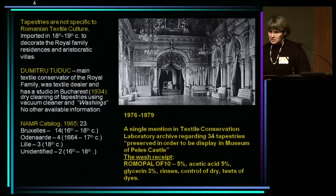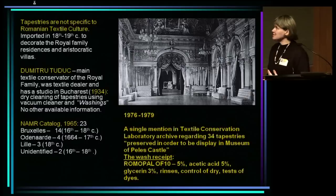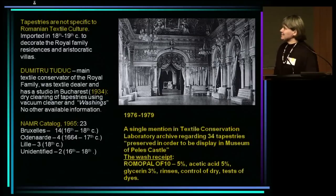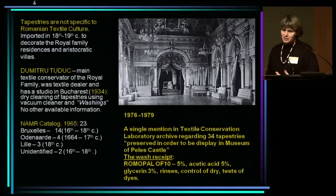Tapestry is not a specific Romanian textile heritage, as I already told you. Probably most of you know Dumitru Tuduc as being known as a forger of textile art. This could be another discussion for another workshop, but he was in fact the main textile conservator of the royal family. He had his own studio for making tapestries and conservation, and I had a small piece of information that in 1934 he was using a vacuum cleaner, which was something very new in Romania, and doing washings, but no other information.